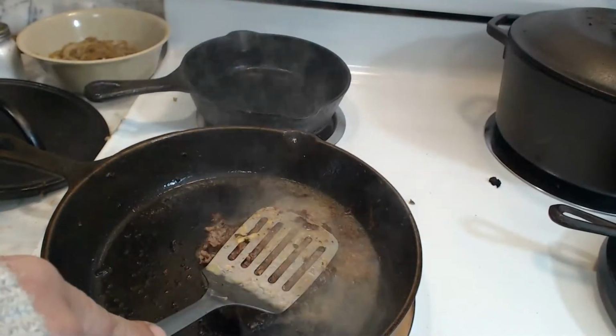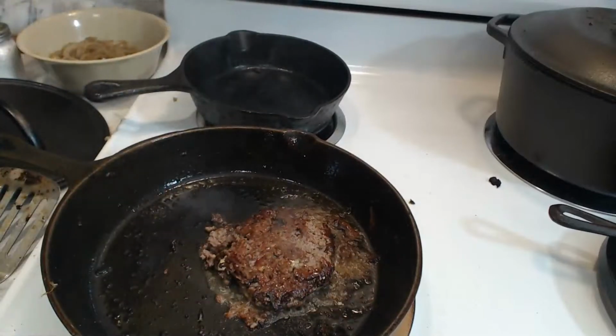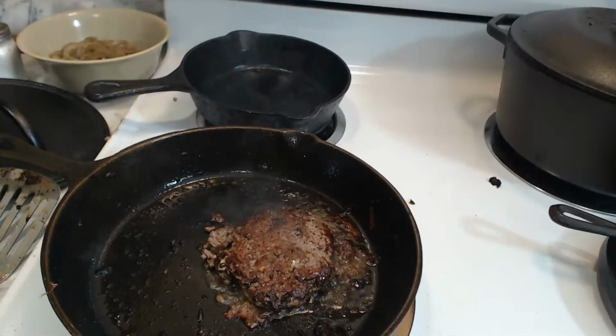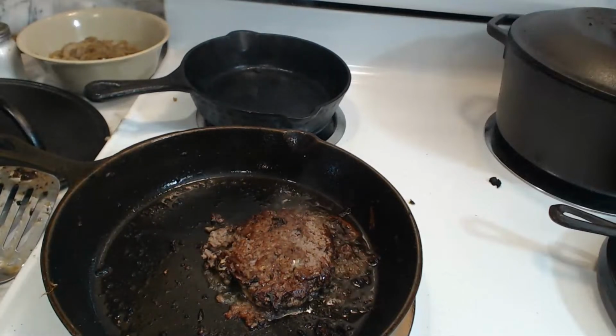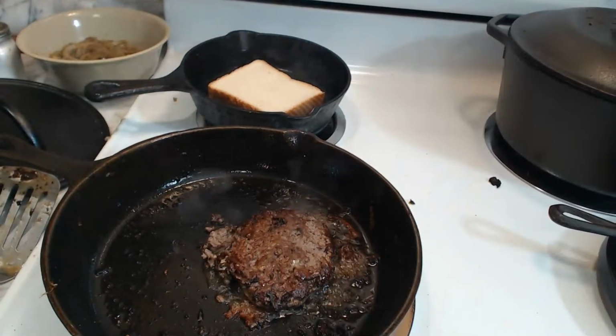Actually, that doesn't look too bad. It only needs like a minute or so. In that case, better throw on the cheese and another piece of bread. Oh, you're starting another one already? See how all the liquid is coming out of it? Yeah, because it's frozen.